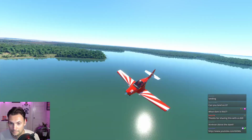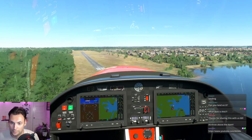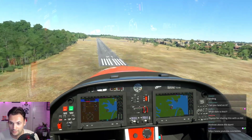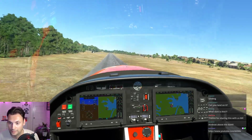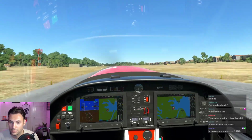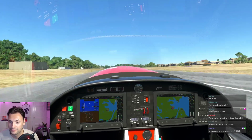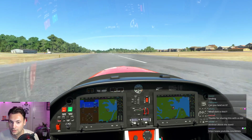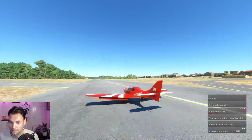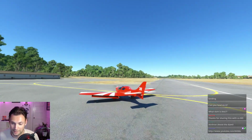Coming in hot. This is kind of a cool airport too. I haven't really landed this thing more than a couple of times. It's a little sensitive. Whoa, crap. Oh, crap. Whoa, floaty. Center line. Sweet, okay.